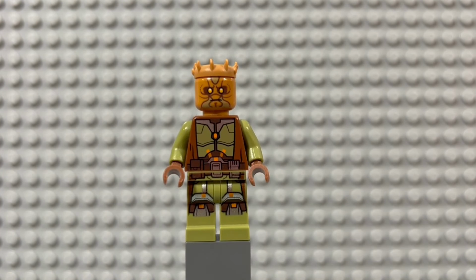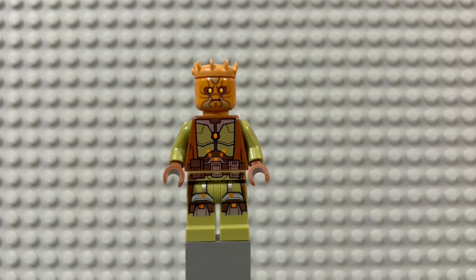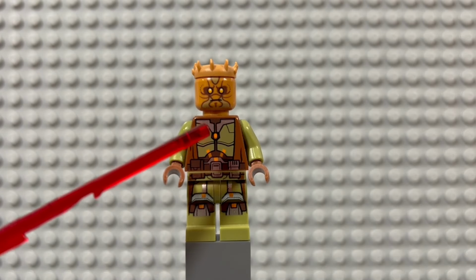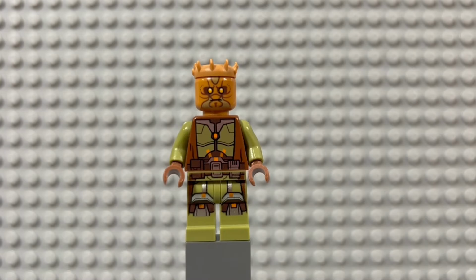So at number 5, we have just simply called Jedi Knight. This guy came out in 2013 in the Jedi Defender class starfighter, and he is one of the few Old Republic minifigures we've gotten. He looks awesome. He's got the really detailed, old Jedi armor there up around his torso. He's even got the robes kind of flowing around there.